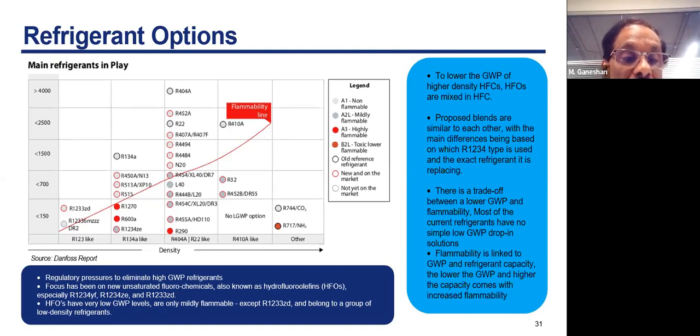Regulatory pressure to eliminate high GWP refrigerants has put the focus on the new unsaturated fluorochemicals. The latest ones, which industries have already started using, are HFOs, especially 1234YF, 1234ZE and 1233ZD. HFOs have very low GWP levels, and are only mildly flammable, except R1234ZE, which we call A2L, and belongs to a group of low density refrigerants, because low density refrigerants require more. So that's why we centrally use it on centrifugal compressors here.